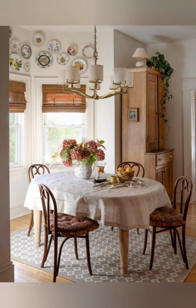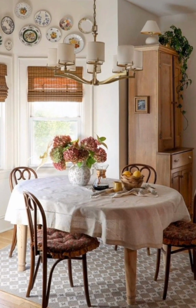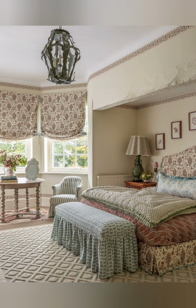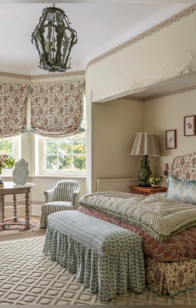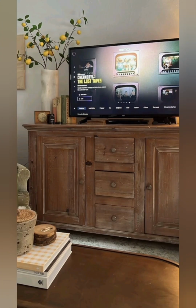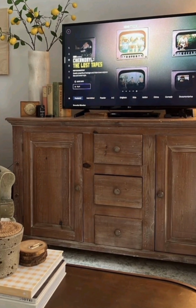Popular subtypes of vintage style: shabby chic, soft, romantic, and feminine with distressed white furniture; mid-century modern vintage, clean lines and retro patterns from the 1950s to 1960s; cottagecore or farmhouse vintage, rustic, cozy, and nature inspired.